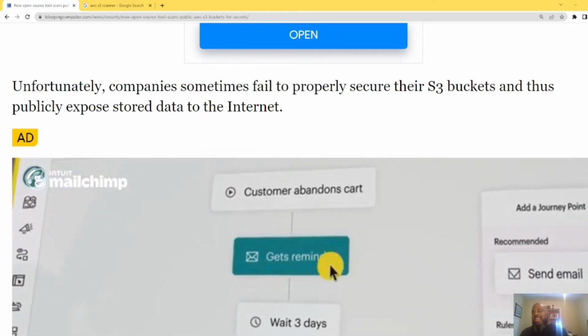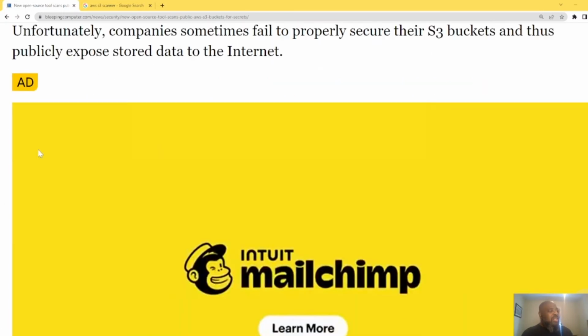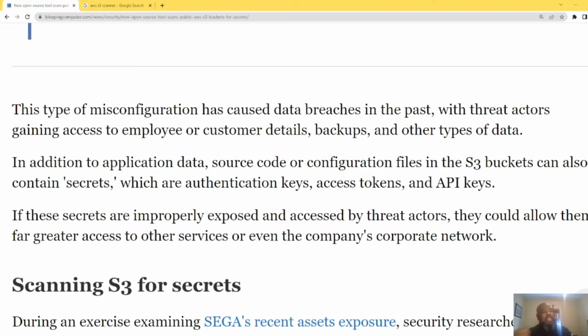I think Capital One did that almost 10 years ago, where they had a misconfigured S3 bucket. So this type of misconfiguration has caused data breaches in the past, with threat actors gaining access to employees' or customers' details, backups, and other types of data. In addition to application data, source code, and configuration files, S3 buckets can also contain secrets, which are authentication keys, access tokens, and API keys. If these secrets are improperly exposed or accessed by threat actors, they could allow them far greater access to other servers or even to your corporate network.